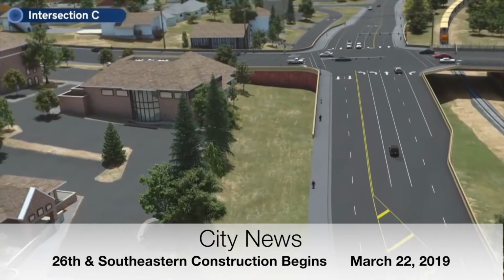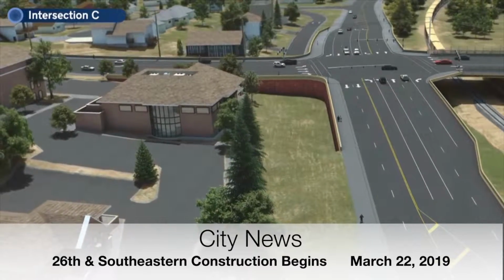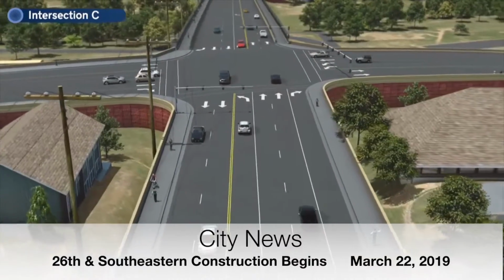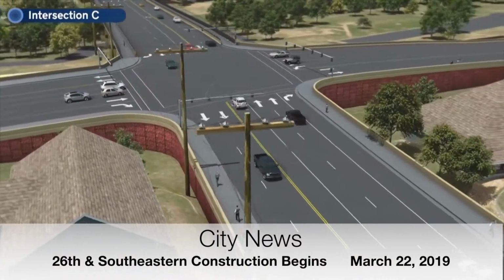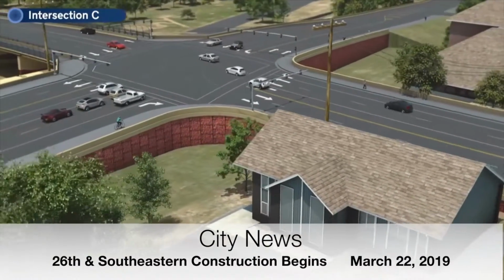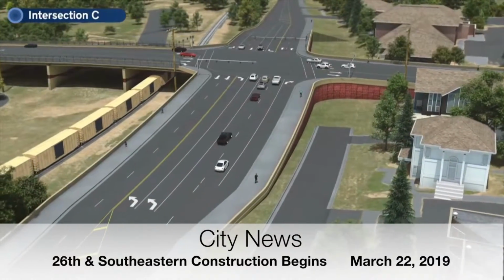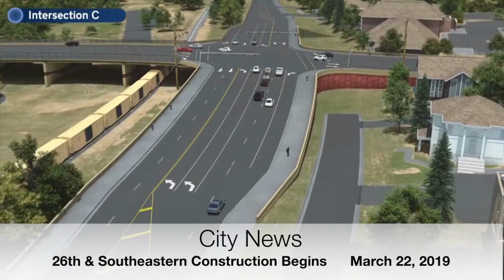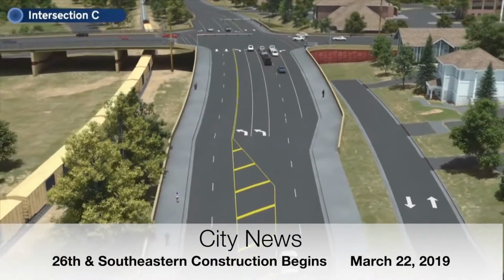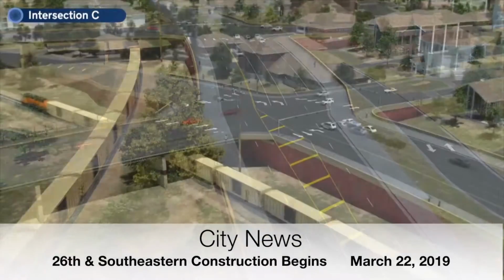And then also on 26th Street, we're going to be raising the road at Southeastern Avenue about 27 feet in the air and building a new overpass over the BNSF Railroad to get rid of that at-grade crossing and delays that a lot of commuters run into when the trains are coming through town. Combined, all these improvements are going to greatly improve the traffic flow in this area.